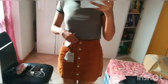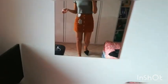Skirts are great, great transitional pieces. As you can see, it kind of is still a little bit big. I might end up still having to put a belt through, but to be honest with you guys, it is a pretty good fit. Oh my god, when I saw this, I didn't think twice.